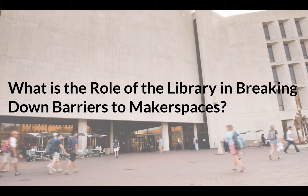So I already noted that we're the only space that's accessible to every patron on campus. But what we learned through those conversations with UT library staff is that we felt pretty strongly that we should play a role in breaking down barriers to makerspace access. And so rather than just paying lip service to that, we decided that we wanted to hold ourselves more accountable and set some standards for progress. And so we essentially wanted to create a holistic assessment plan that was designed around a mission statement.